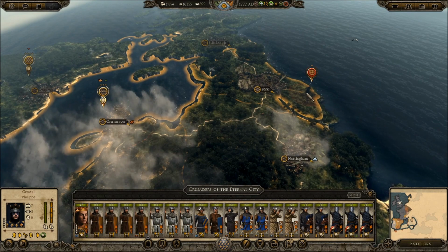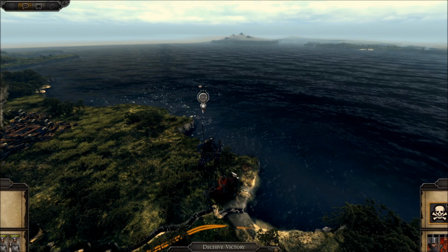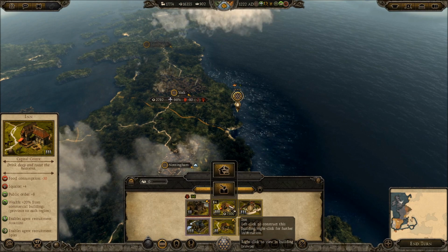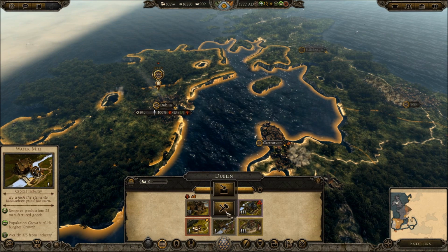Why is he T-posing? He's still T-posing. Oh, he's not. Alright. He's done. Alrighty. Okay, this is getting better. Stronghold. Yeah, you're gonna move to the border. Dublin, yeah, we need to fix that.